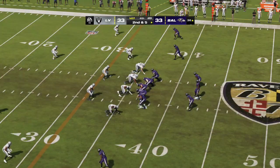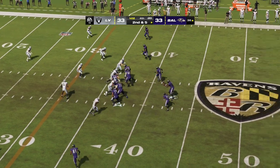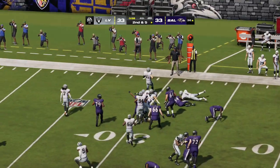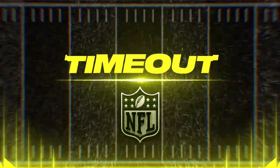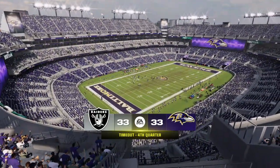Here comes 2nd down and 5. A shotgun handoff to Mitchell. The Raiders are going to use one of their timeouts as they get it with under a minute to go now in the football game.